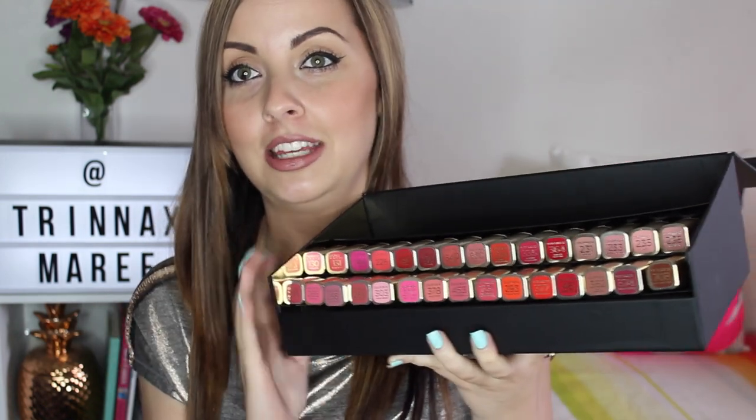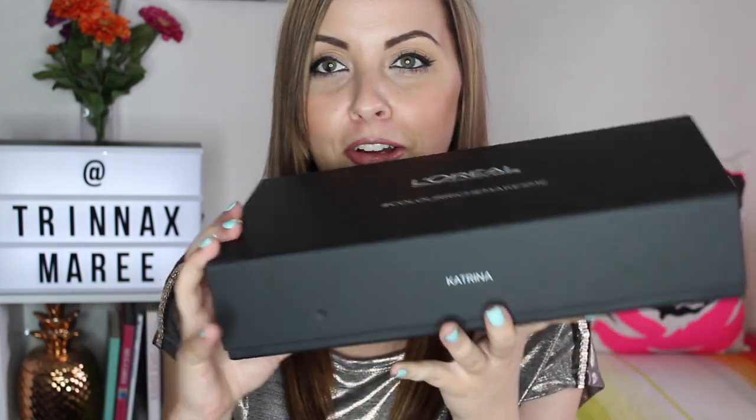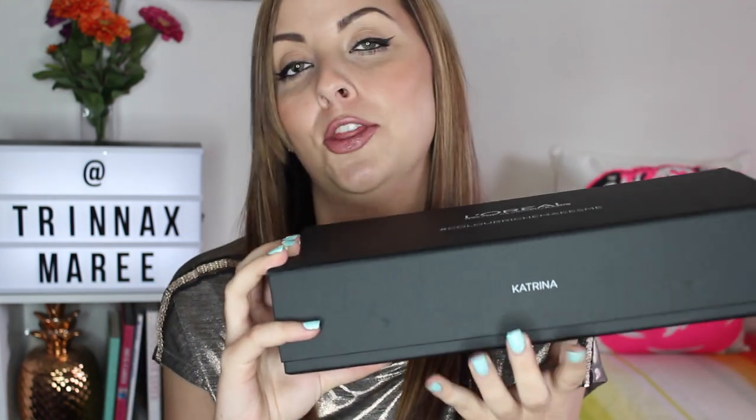As you can see, there's a whole bunch of shades. There's actually 30 shades in this box here for me to try out with you guys. And this is, like I said, honestly the most generous a company has ever been. Not in terms of the quantity of it, but I don't know if you guys can see, it also says Katrina on the box there. So it's very personalized. It's not like they just threw it out to anybody. They've actually put my name on it and it just shows a lot of effort.